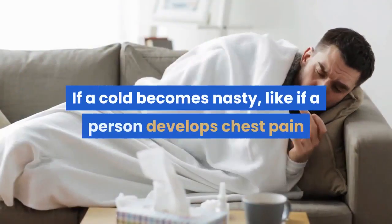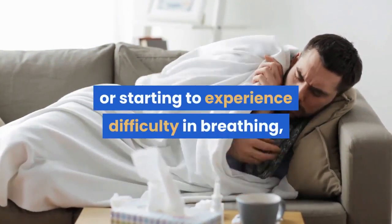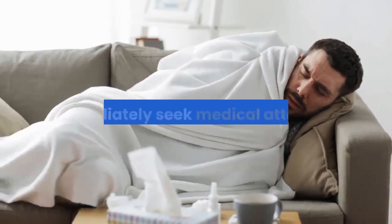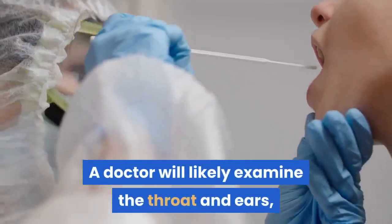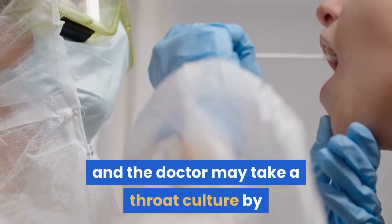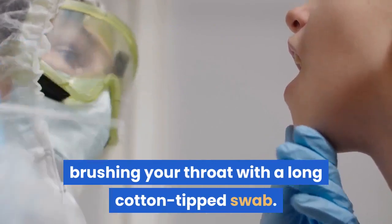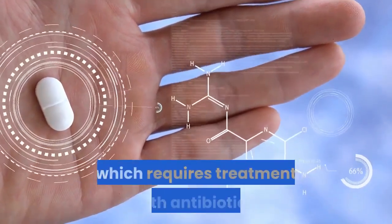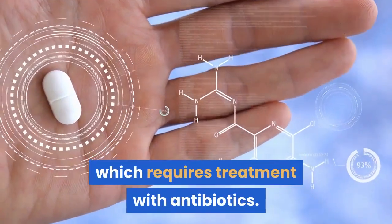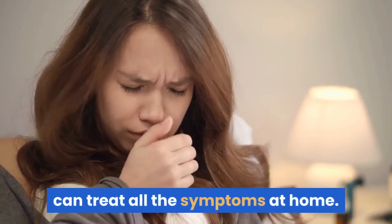If a cold becomes nasty, like if a person develops chest pain or starts to experience difficulty in breathing, immediately seek medical attention. A doctor will likely examine the throat and ears, and the doctor may take a throat culture by brushing your throat with a long cotton-tip swab. This will show whether a person has a bacterial infection, which requires treatment with antibiotics. Otherwise, a person battling a common cold can treat all the symptoms at home.